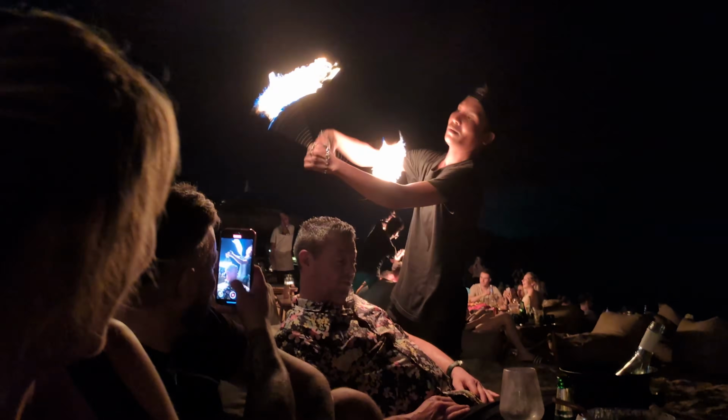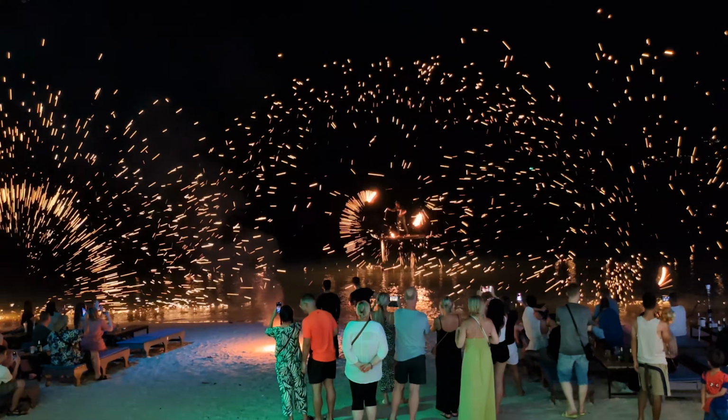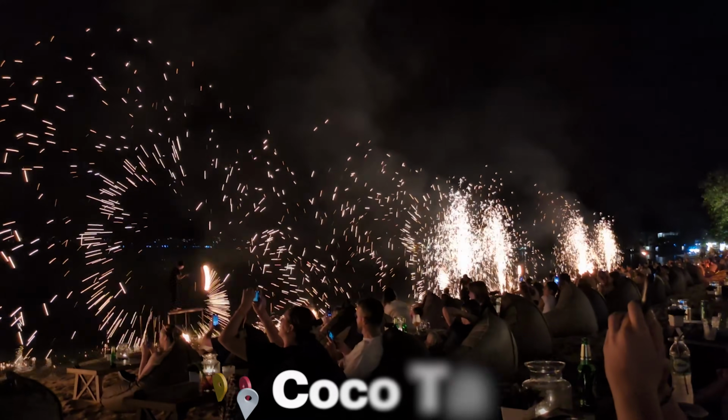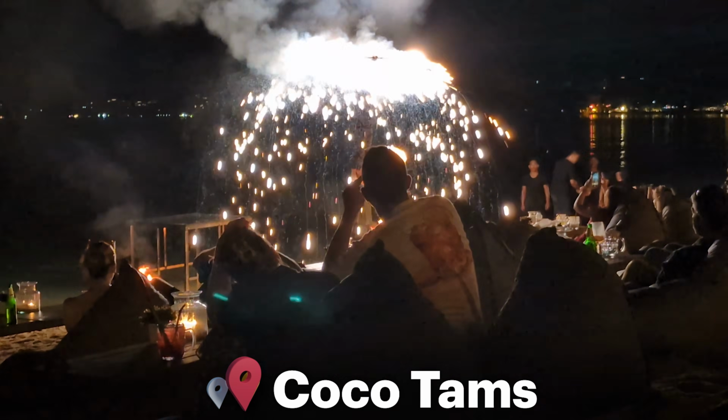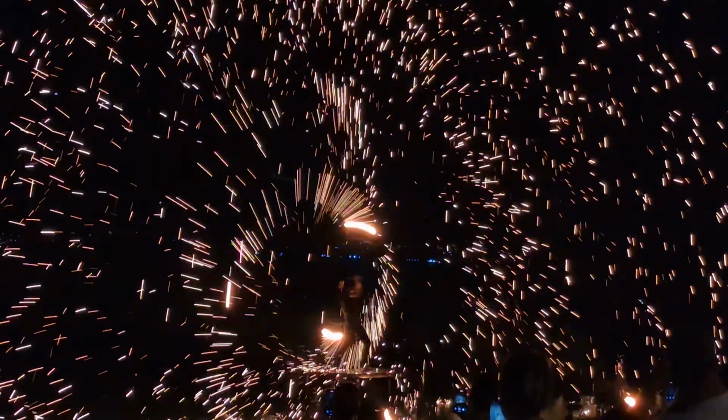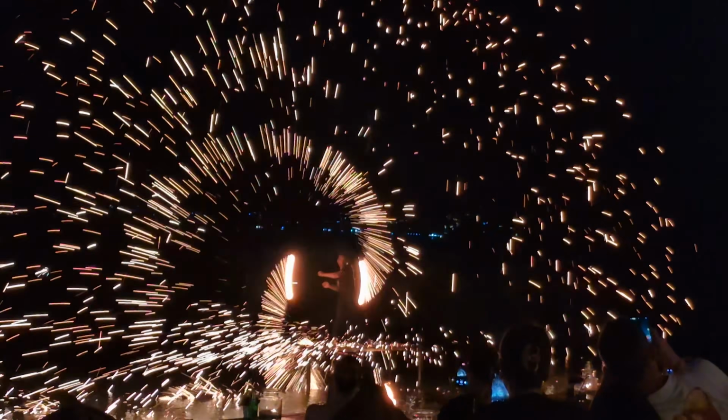But there is one place that stands out above the rest. Every night, just after sunset, a crowd gathers at a beachfront bar that's earned its reputation as the fire show king. This is Coco Tam's, a laid-back spot with beanbags in the sand, tropical cocktails, and hands down the most impressive fire show you'll see anywhere in Thailand. It's the perfect way to end your night in Fisherman's Village.